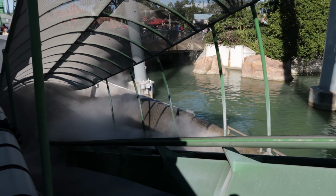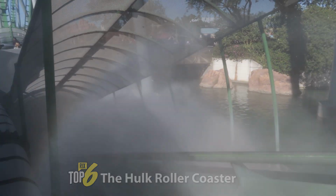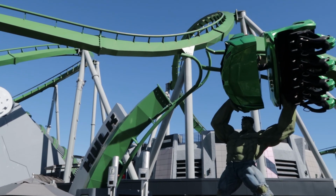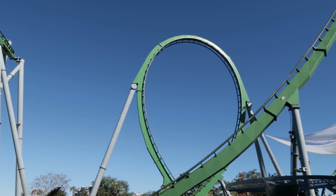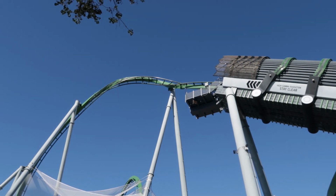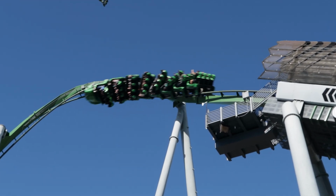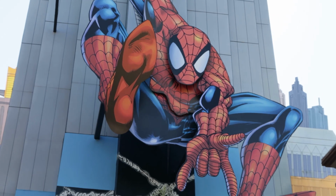2 of the top 6 rides are in Marvel's Superhero Island. By the way, this list is in no particular order, but let's start with the Incredible Hulk roller coaster. Currently the second fastest ride in the park at 67 miles per hour, but number 1 if you love inversions. This ride will take you upside down 7 times. And this launch start, super fun. And you'll experience 4 Gs. You're in for it.